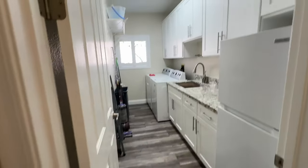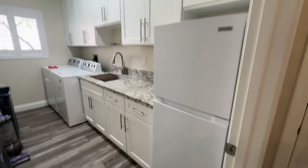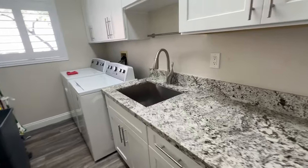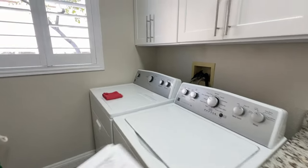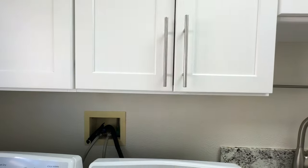Now look at this laundry room. This is a very large laundry room. They made room for a second refrigerator. Look at all these cabinets. And of course, a nice deep sink to wash some of your clothes and the washer and dryer. It's always a nice feature to have the sink in the laundry room. Again, soft close cabinets.